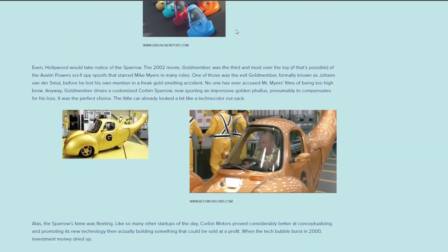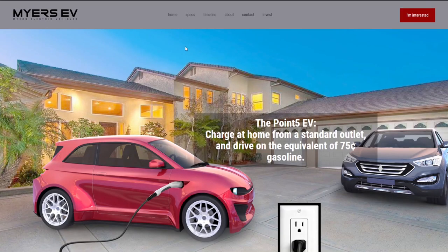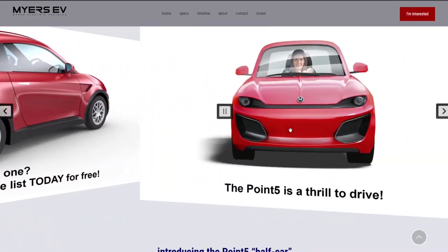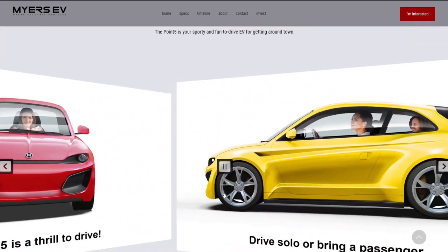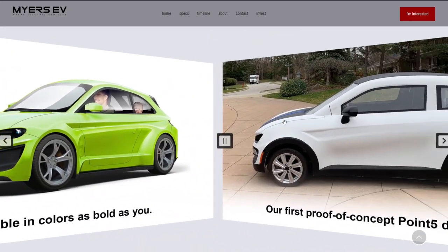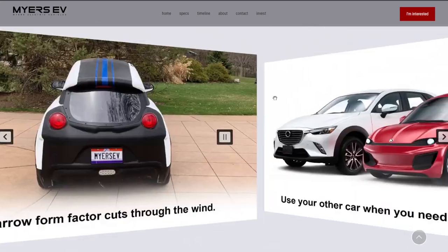And he eventually did make and sell about 290 of these things before he ran out of money and he just couldn't scale production to the point that it became profitable. Then a company called Myers Motors in Ohio bought out the design, and now they're trying to sell this vehicle, which is a very thin single-seater four-wheeled vehicle. I think it's a tandem, actually. You can go one behind the other, kind of like the Archimoto.